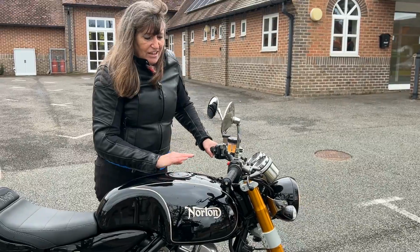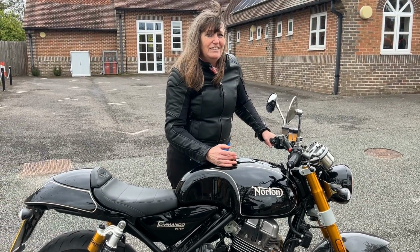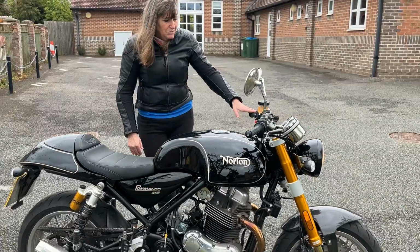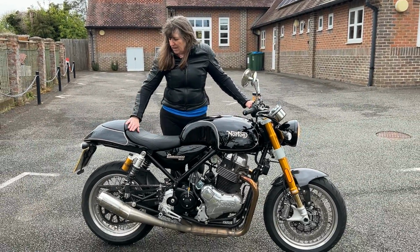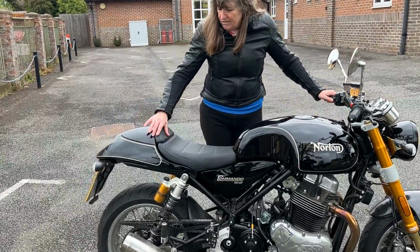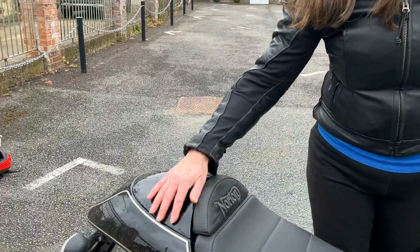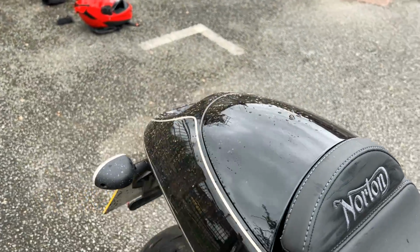And it's just perfect. It's just you and the bike. You're riding it. You decide how you want it to be ridden. I love it. It's so old school. I love the little attention to details. You've got the Norton here on the seat. I like the seat cowl. I think it's a very pretty bike.